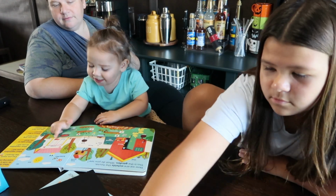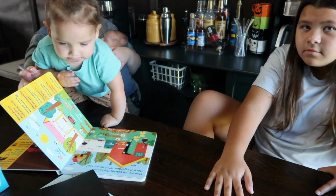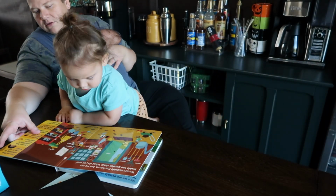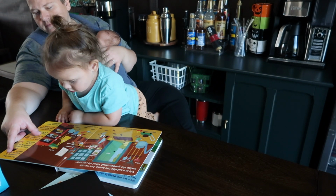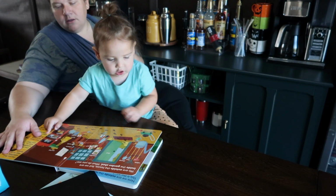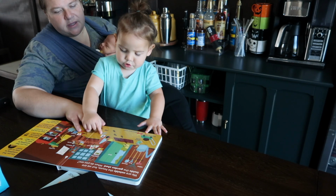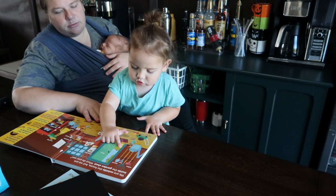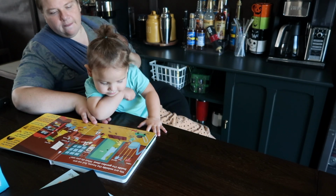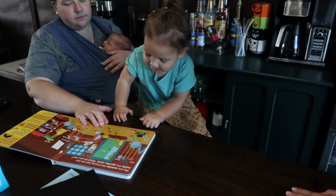No, no, please. Hey, you like swings, don't you? Here, let's see what we can find in here. Whoops. Where's the shovel? Do you know what a shovel is? Here's the shovel. How about, where's the boots? Where's the boots you put on your feet? Where's your boots? Where are your boots at? Do you see the boots?